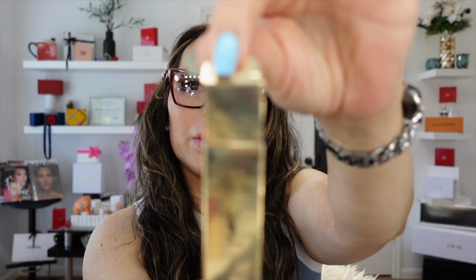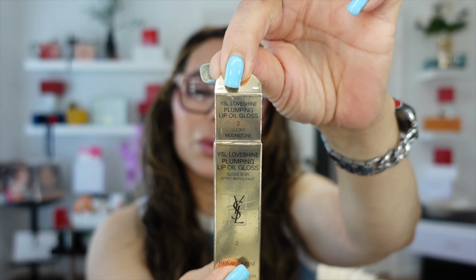So what proceeds now, friends? I'm going to lip line my lips. Use whatever one, because with this shade, friends, you know, I can just structure the lips. So everybody has different taste. I invite you to kindly play with whatever you have at home. This is from YSL Love Shine Plumper. And the shade is the number 2, Lucky Moonstone.